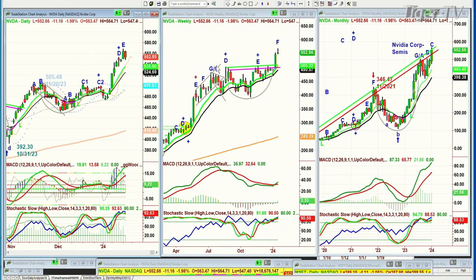So if we close under 549 two out of three sessions, that 549 level is really important, because if it closes above that, it says it's just a high-level, very short-term consolidation, and it could go higher. That's NVIDIA. But look at this candle here on the weekly chart. It's only Wednesday. It's not even halfway into the week. So I've got to watch this very closely.